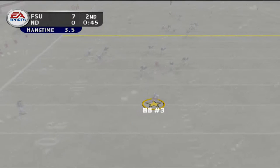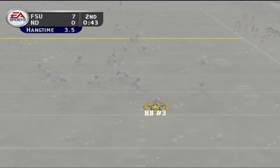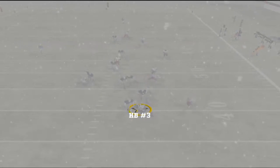He gets it away. Number three takes it at the 33. He tries to spin. Not a whole lot on the return. Well, I look at it this way. You didn't fumble, and you didn't lose yardage. What more could you ask for?